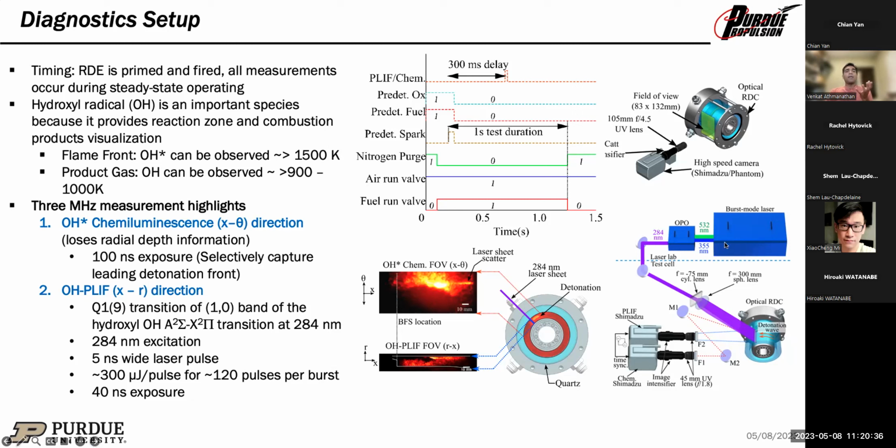is the fact that we actually had to couple a burst mode laser, which provides a pulse train of short, very high energy, but extremely short duration pulses, about 10 milliseconds, but you can get a lot of pulses at about a megahertz repetition rate. We couple that burst mode laser into an optical parametric oscillator. What that does is it takes these fundamental wavelengths of light at 532 and 355, and then goes through a bunch of nonlinear optical processes and provides us with 284 nanometer.